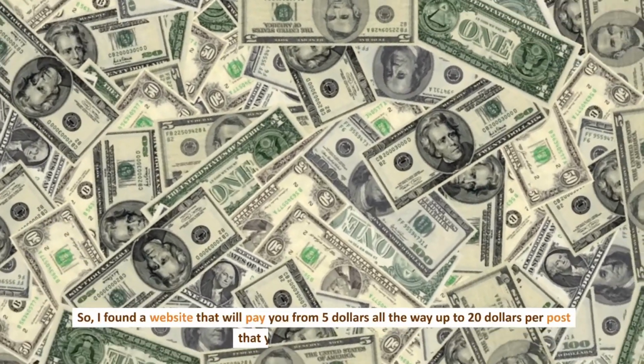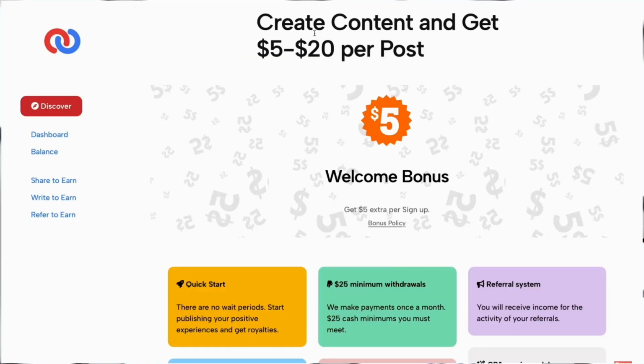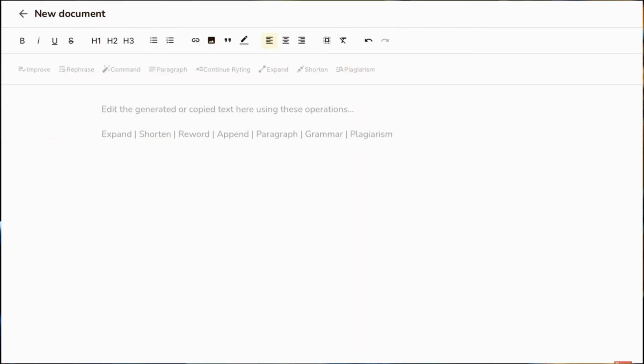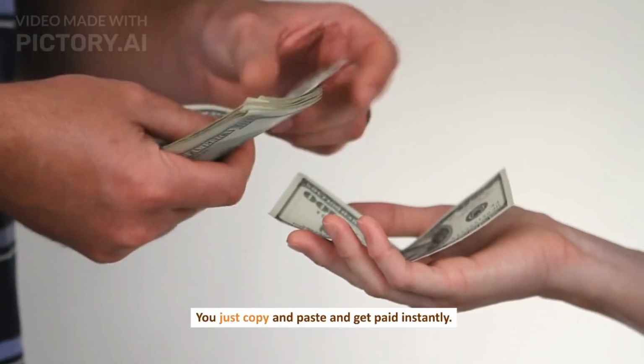So I found a website that will pay you from $5 all the way up to $20 per post that you type on their website. As you can see, they will pay you just like this for typing and posting on their website. And guess what? You will not even be doing the typing yourself. I'm going to show you a really simple trick to generate these posts automatically, and you don't even have to do any of the work. You just copy and paste and get paid instantly.